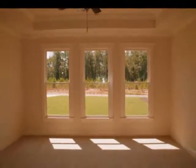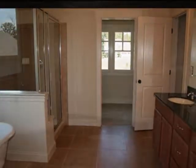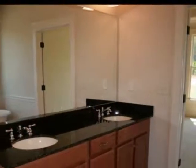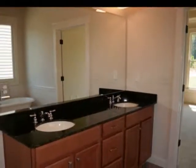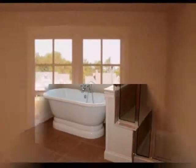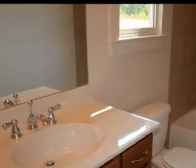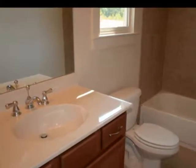The adjoining master bath is a slice of paradise with dual granite vanities, a relaxing freestanding pedestal tub with nozzle spray, and oversized walk-in shower. A large walk-in closet completes this master suite. On the opposite side of the home is this large guest room, just steps away from a wonderful full-size bath.